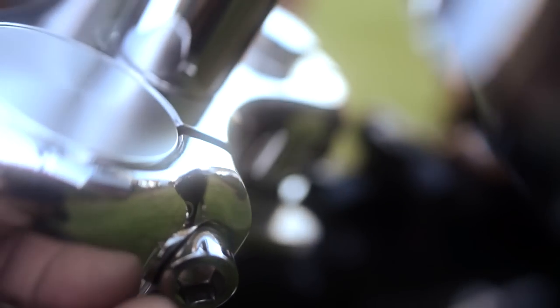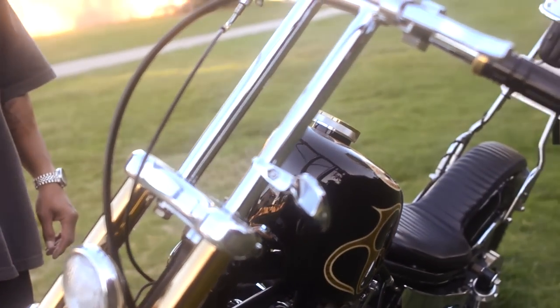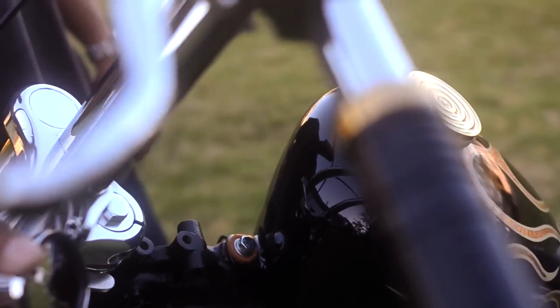Oh, I know what you're talking about. So I put it in a drill, and then I smoothed it out and I polished it up. Okay. That's a little detail. Mirror set up. This is spot. This is a Pangea mirror, dude.